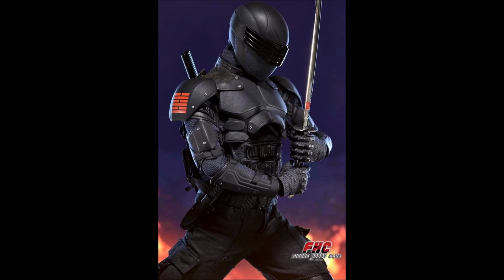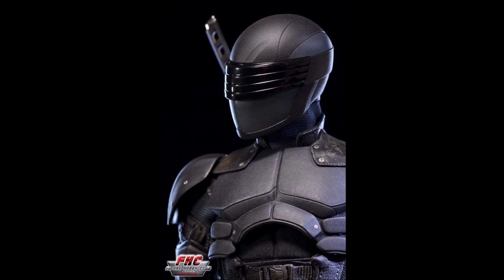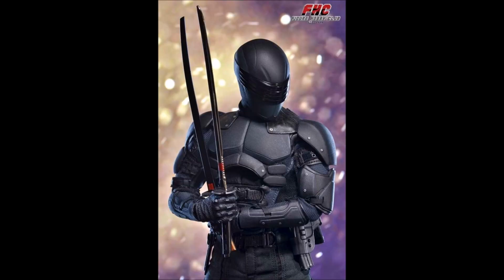Now here comes the big surprise. Snake Eyes from G.I. Joe. The only reason is I loved my small G.I. Joe Snake Eyes figure from the 80s. It was all black, and he came with a wolf, and I loved that figure. I can't believe there's a Hot Toys one and I don't have it. But I haven't even seen the film that it's from. I just love Snake Eyes from when I was a child.